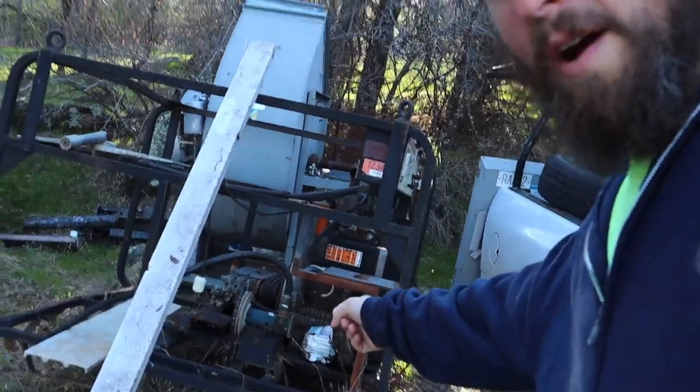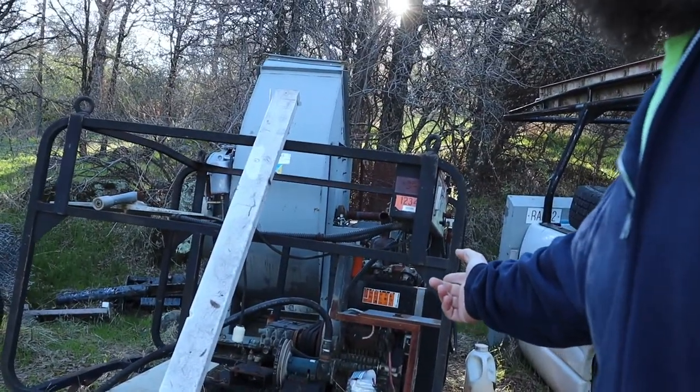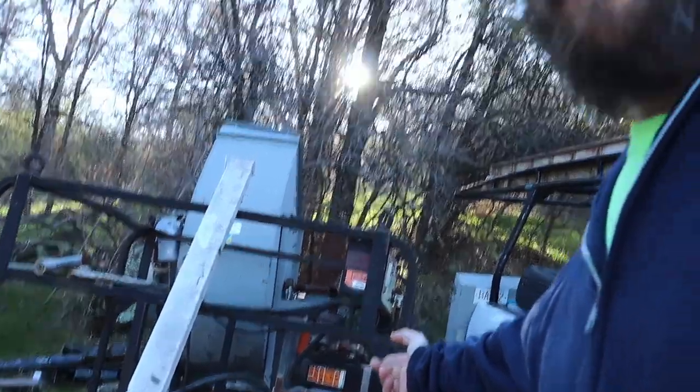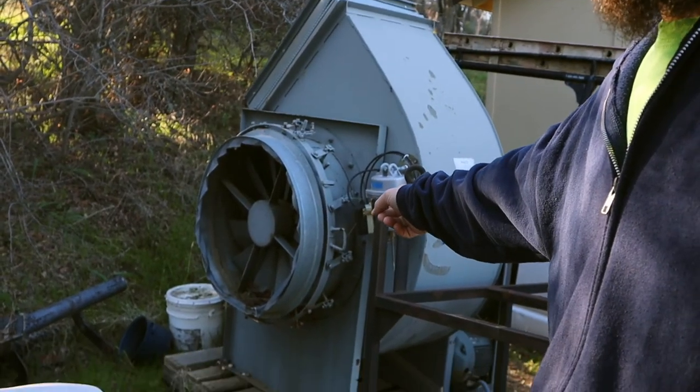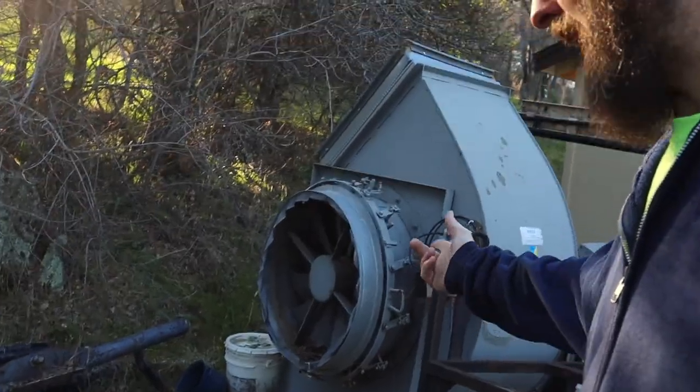This is an old hot water pressure washer. Never used it. Thought I was gonna use the skid. Never happened. Just tired of looking at it. This is another fan. I don't know. Something to do with fans. Probably because it gets so hot here, just to cool it down. So, yeah.